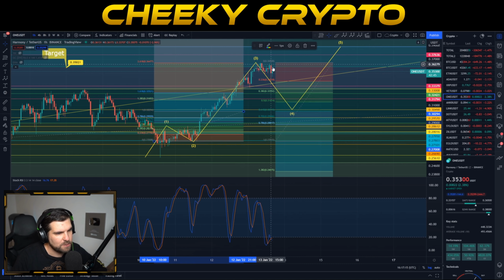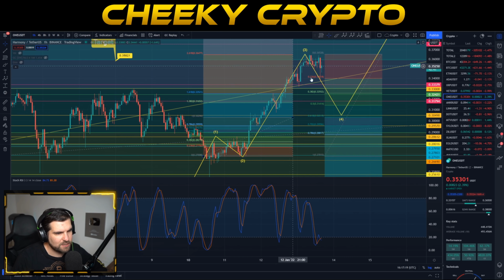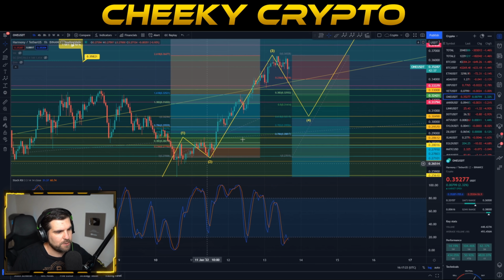This is actually a pretty decent pullback with wave 4, and my expectation is to take this down in towards this really low area. So when we put on a retracement from the low area of wave 2 to the high area of wave 3, we can start to see all these retracement zones, right?